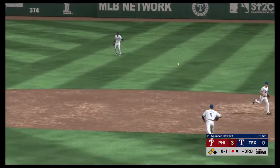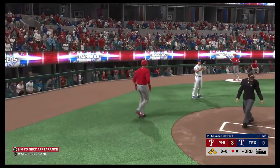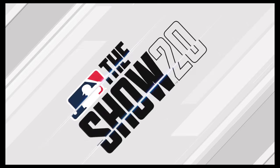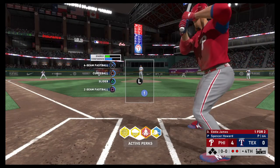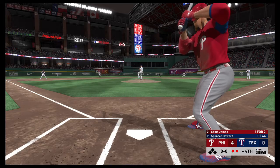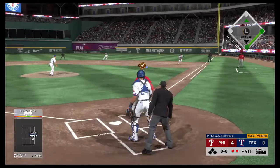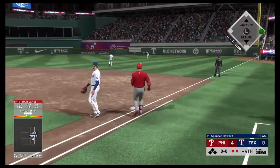Now, meanwhile, this ball's going to get through, and that's a base hit. And they'll extend their lead even further as the run's in to score from third. Next will be the designated hitter, Eddie James. 1 for 2 with a double on his line thus far. Hard hit ball to second. And this will get through into right, and he's aboard with a single.